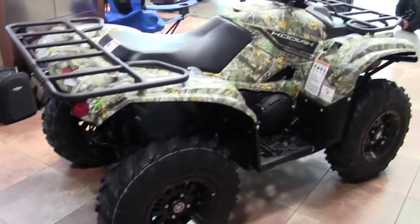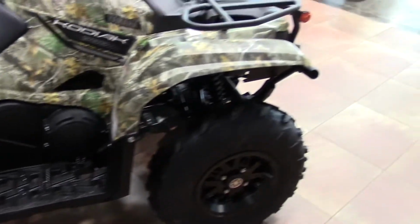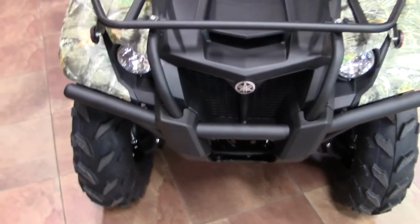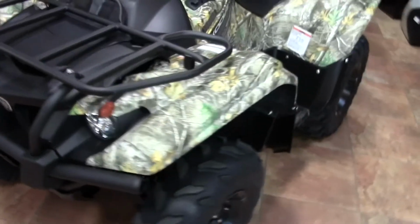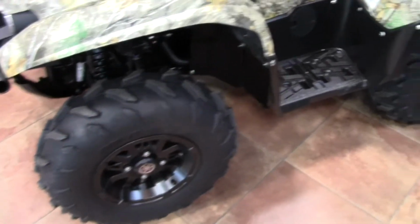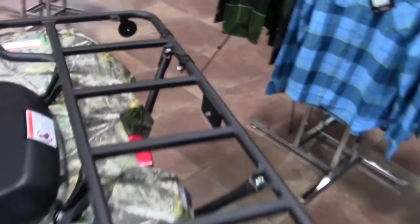If you've never ridden a Yamaha Grizzly or a Kodiak, I highly suggest you make this part of your bucket list. There's really nothing like it. Like I said, the fit and finish, the refinement is excellent. It's a comfortable ride. It goes anywhere. I've done riverbeds and steep hills and all sorts with mine. I've got the 2012 Grizzly, and I cannot say enough about it.